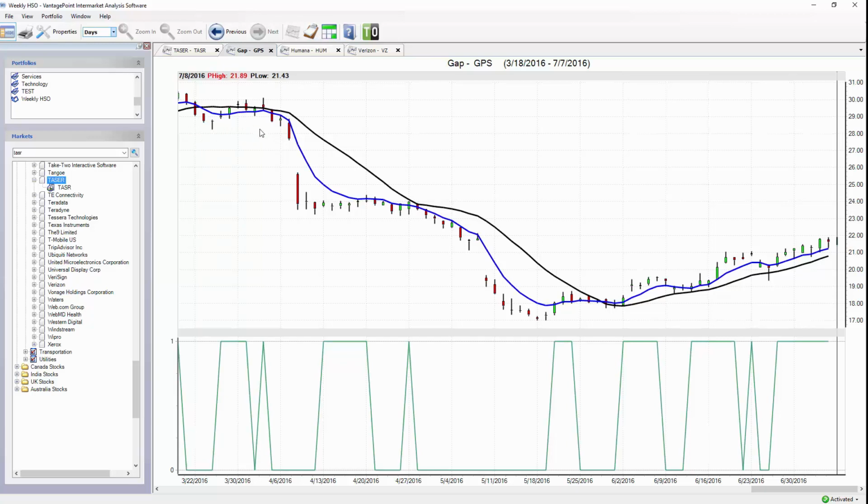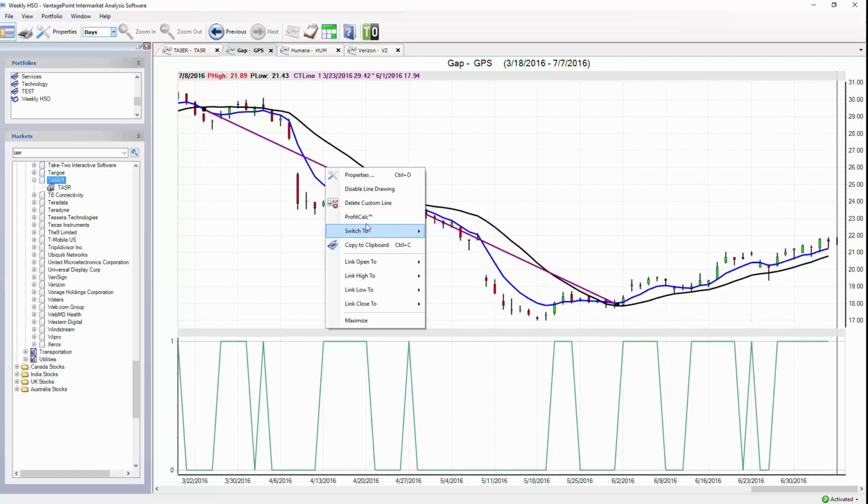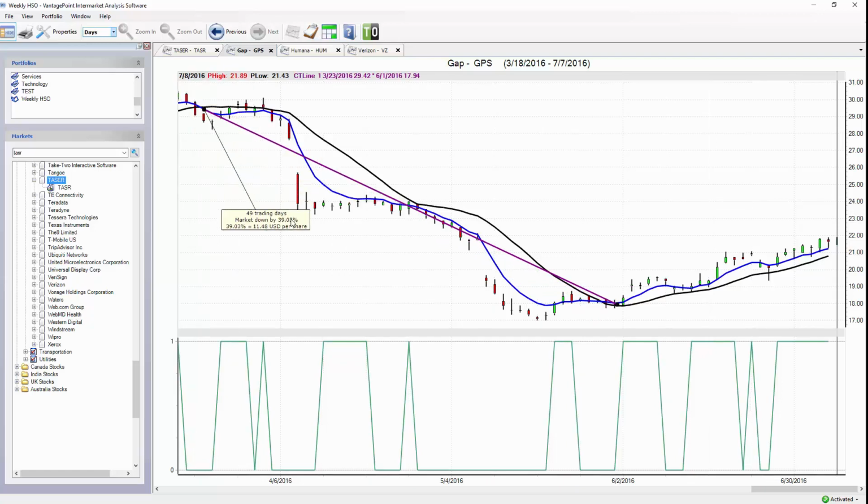So you see Gap stock went into a huge decline. You see we forecasted the market to move lower all the way back in March, and you definitely did not want to be holding any long positions. A tremendous opportunity to go ahead and buy some put contracts, maybe sell the shares short, for about a 39% decline in Gap stock. But what you're going to notice is that recently there was a trend reversal in the market.